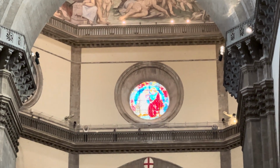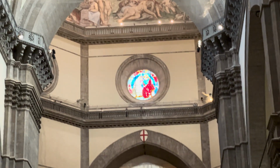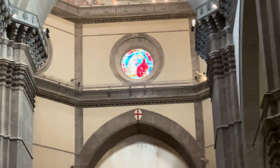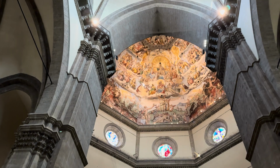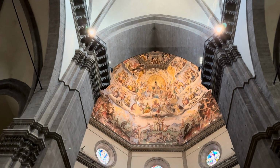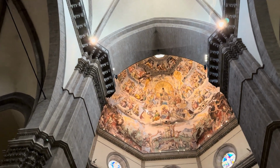Look at those people walking up there. Tiny little people. Oh my goodness. Look at that up there. It's going to be where we're walking later. Climbing.